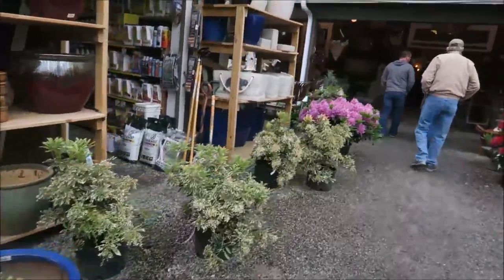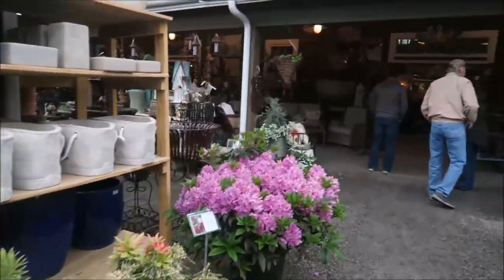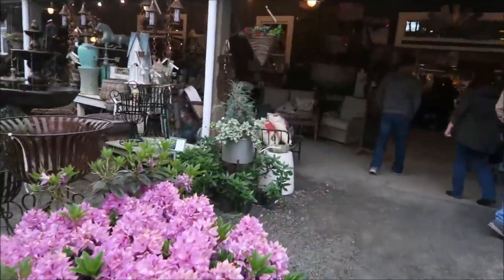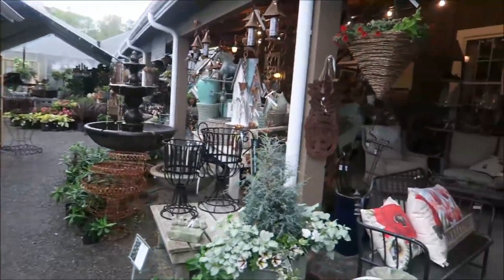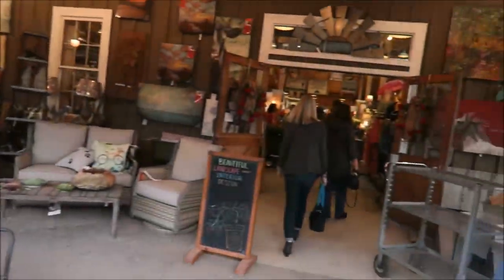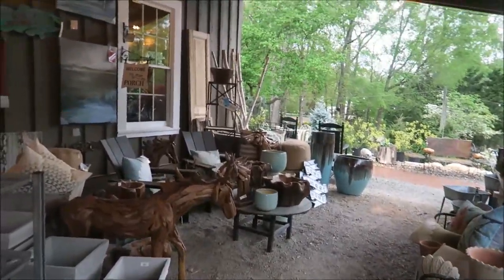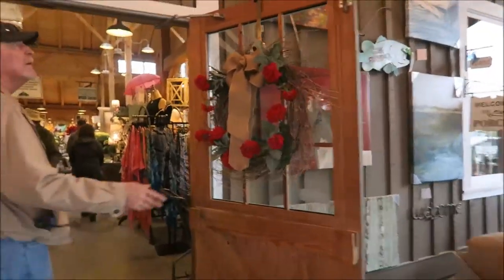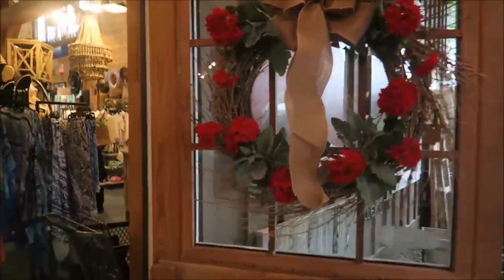And I watch Makeup with Tiffany D, and this is where she comes a lot for all of her stuff. So look how pretty though. Very cool. And it's a rainy day, so we thought we would come out here and do this. Look how pretty that is. Yes, I love that door. That's about the size that I'd need.